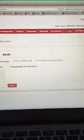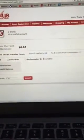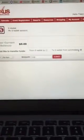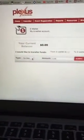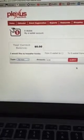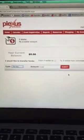Secondly, you'll go to your e-wallet. And here is where you have your e-wallet set up. Most of you have it set up so that your commission will be paid to your e-wallet from commission. We've either done a flat rate of say $50 or $100, or we've done a percentage and you submit that, and then that is set up to directly deposit in your e-wallet.